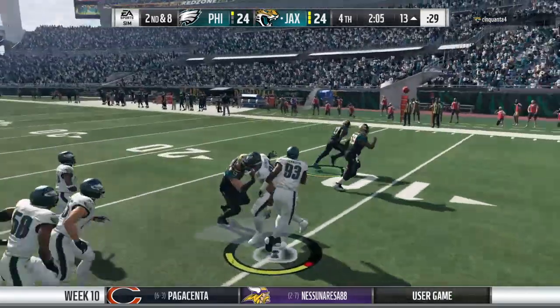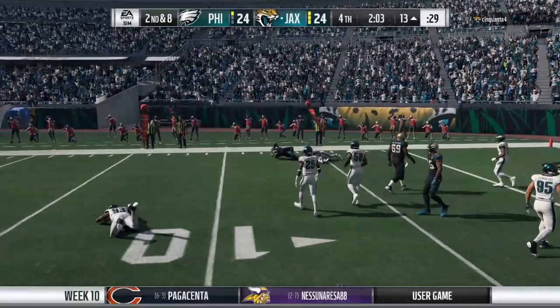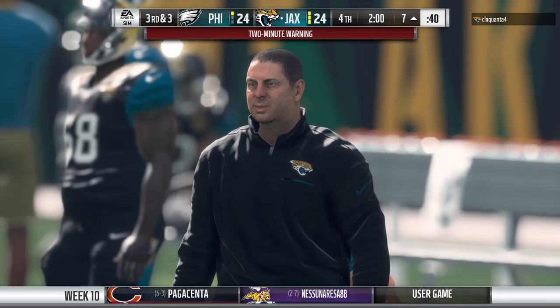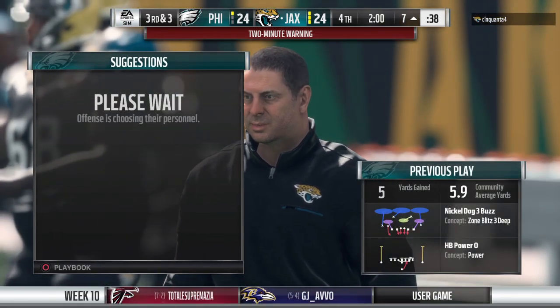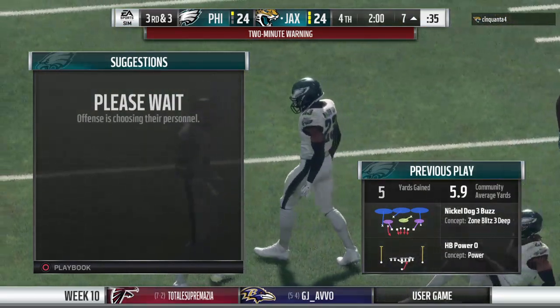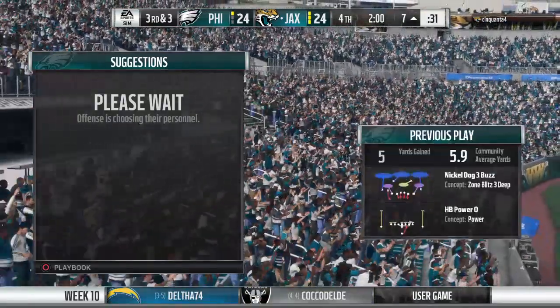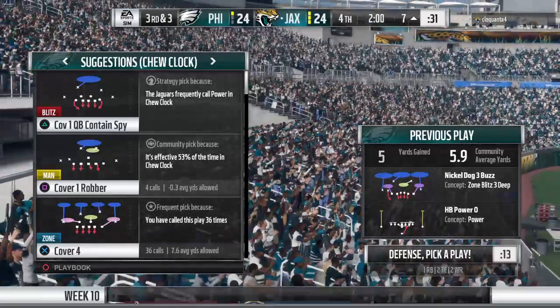They keep it on the ground. This time it's Fournette. And he's going to fight his way forward here for a modest gain. It'll be a 5-yard pickup there, and it will take us to the 2-minute warning. Time for a break. We'll come back and see how it all shakes out after this.